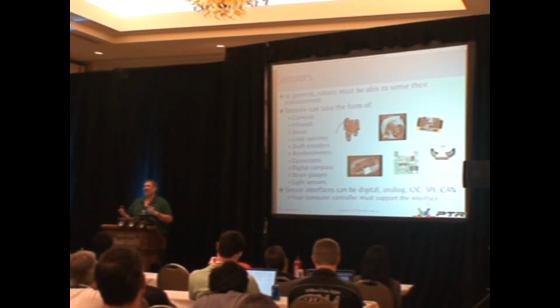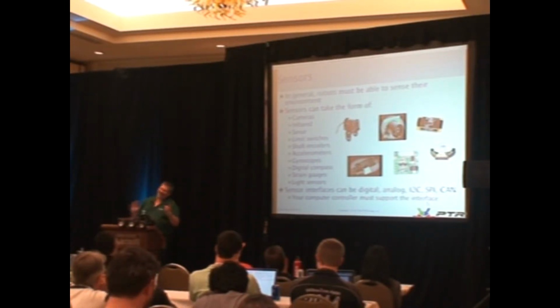They don't really understand exactly how this works until I hook an oscilloscope up to the robot and then start spinning the wheel. And then they go, oh, that looks cool. The first thing they said was, oh, you brought in a TV, cool. It's like, no, it's not a TV, it's an oscilloscope.